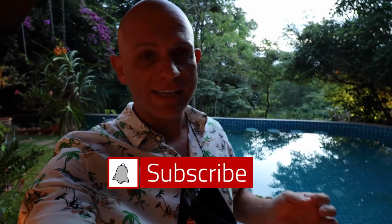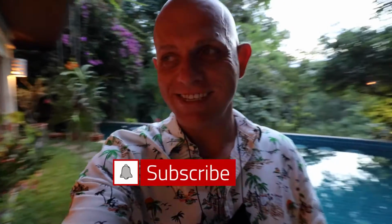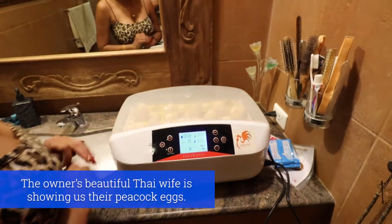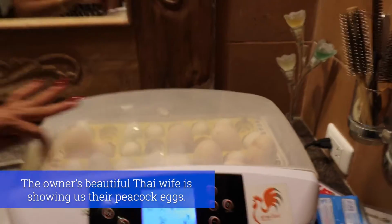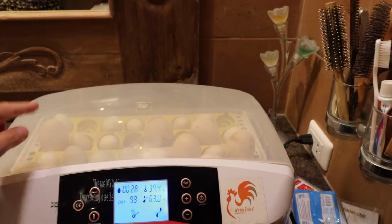The owner of the pool villa where we're staying graciously invited us for dinner at their house. What a beautiful house this is. Egg here. Wow. This is for the peacock. The big ones. So these are peacock eggs. But small one here, small chicken egg. Okay, so the big ones are peacocks and the small ones are chickens.